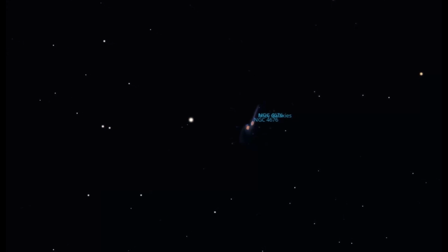So whether May evenings have you sweeping the skies with binoculars or exploring with a telescope, Coma Berenices delivers. This small, often overlooked constellation packs a punch, from its roots in ancient mythology to some of the richest fields of galaxies that we can see. I hope that you'll explore these wonderful objects and that they become favorites of yours as well.